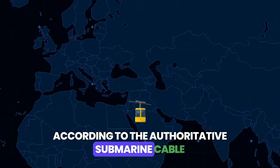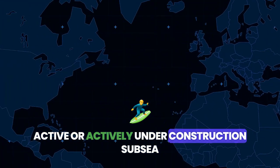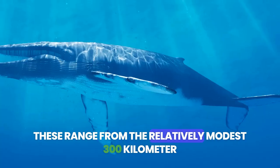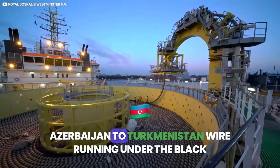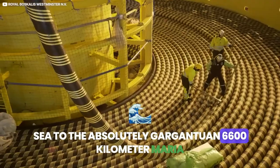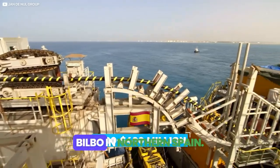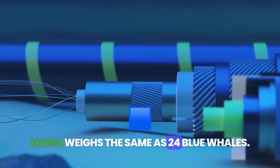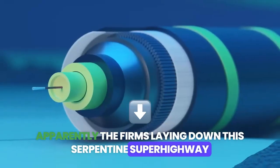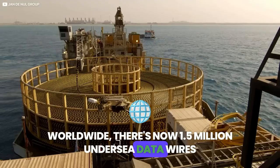According to the authoritative Submarine Cable Map website, there are currently 493 active or actively under construction subsea internet cables crisscrossing the globe. These range from the relatively modest 300-kilometer Azerbaijan to Turkmenistan wire running under the Black Sea, to the absolutely gargantuan 6,600-kilometer Marea cable linking Virginia Beach in the US with Bilbao in northern Spain. Marea weighs the same as 24 blue whales. Apparently, the firms laying down this serpentine superhighway worldwide have now laid 1.5 million kilometers of undersea data wires.